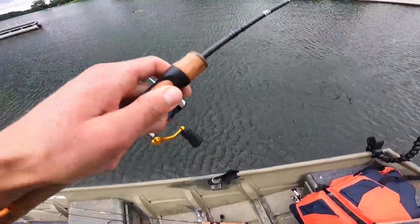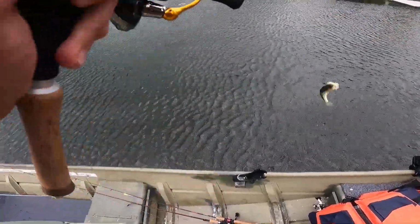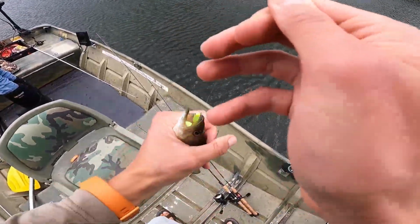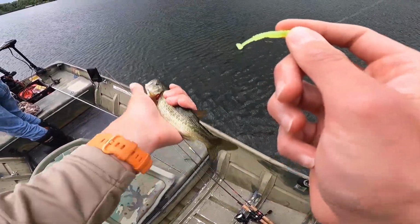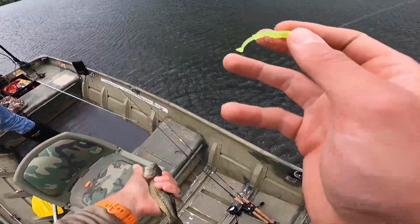Oh my gosh. Oh, it was a bass. And he turned sideways and I thought it was a big old gill. And then he turned towards me and it was just too easy. Well, that's the first time we caught a bass over this group of panfish though. Yeah. There we go. Oh yeah.